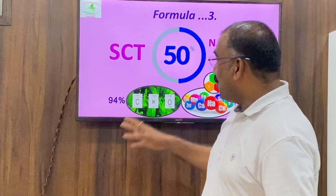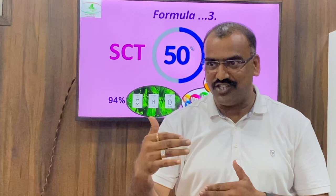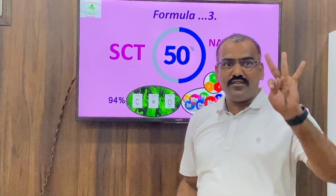First, you understand what is SCT. So in this discussion, we are discussing only about SCT. What is SCT Vedic? We will learn it in the next session. So just understand the formula, 4 formulas. We already learned 2 formulas.